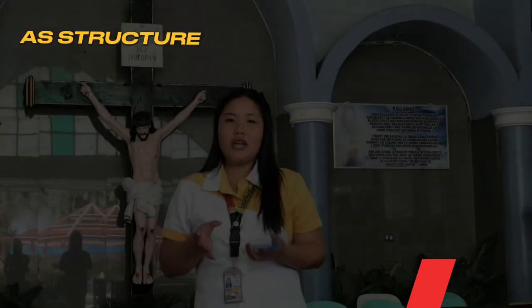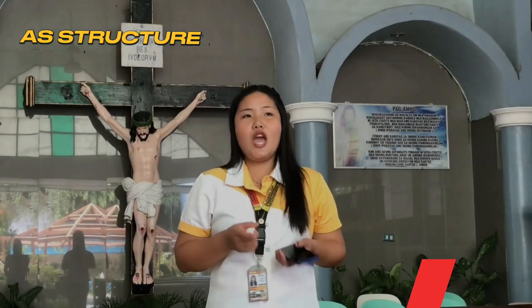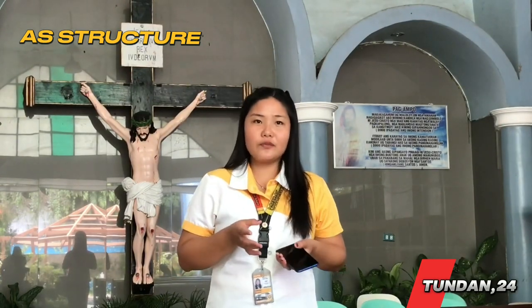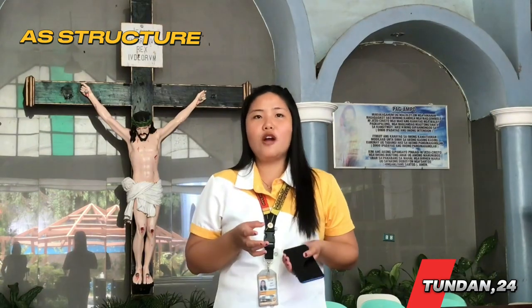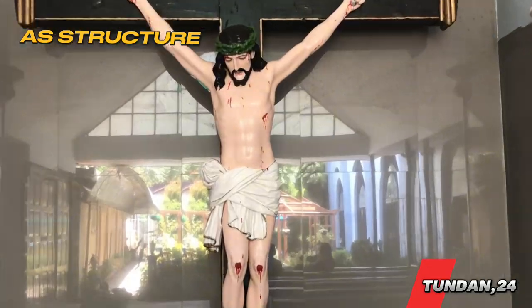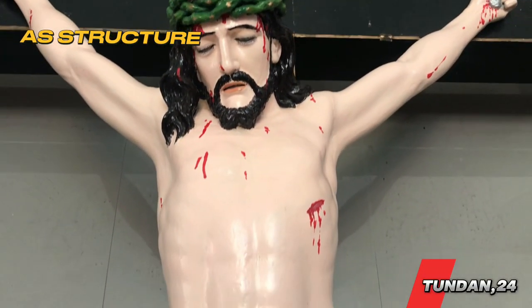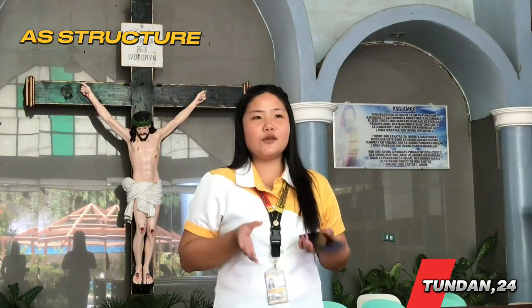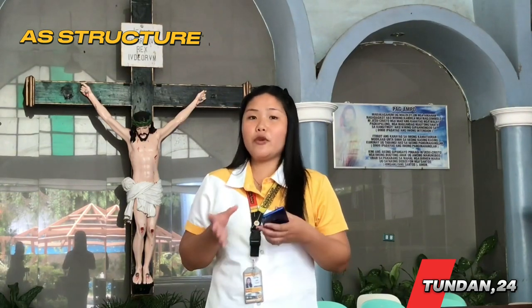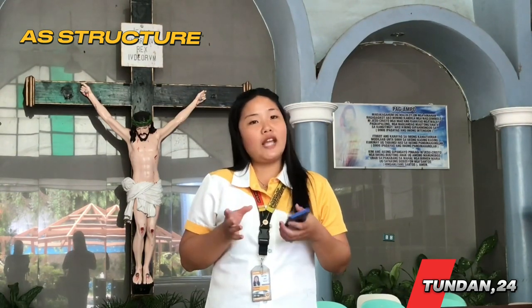These structures are made of stone or cement. If you are going to enter at the back of the church, you will see a large statue of Father Jesus. On both sides of Father Jesus and the cross, you will see a Holy Rosary prayer, or what we call an ornament.